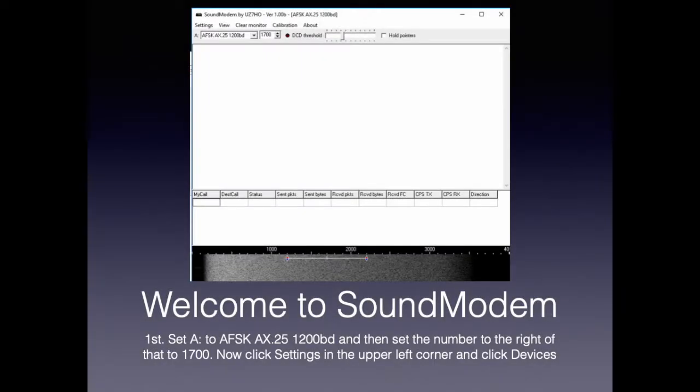Which leads us into what it looks like. So this is what you're greeted with when you launch sound modem for the first time. A couple of things that you need to set up first. Up in the upper left-hand corner, just under settings, where it says A, you're going to need to change that. I don't remember what it's set to by default, but you'll need to change it to AFSK AX.25 1200 baud. And that is the VHF baud rate and packet protocol used.